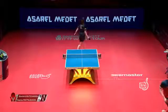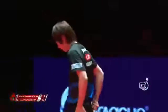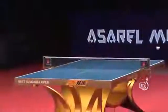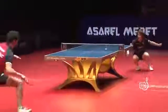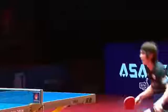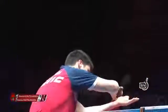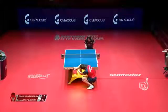From below the table, Dima with that ripping backhand. 7 points in a row. I mean, this was starting to look like a blowout. We come into the second towel break. Dima down 0-5, now up 7-5. From below the table on the backhand side. You won't hear that about too many players.